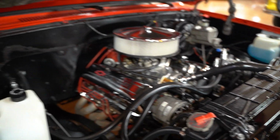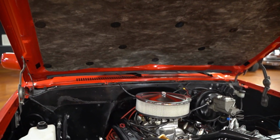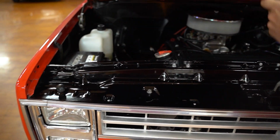Under the hood looks good. Firewall looks good. Top of the wheel wells look good. A lot of new components under here. We're going to close the hood. We're going to show you the body of this big red machine.